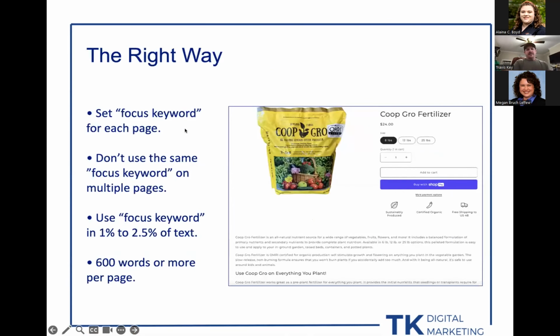Okay, so now let's talk about the right way to do SEO. And it's important to note, as I'm going through all this stuff, that what I'm talking about is not hard to do. You will need access to the back end of your website. If you had a company build your website, I would highly recommend you learning how to work the back end of it, learning how to access the back end of it.